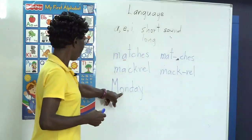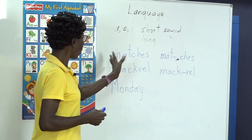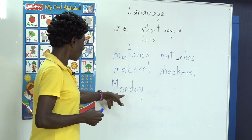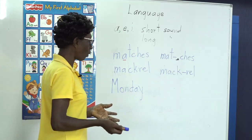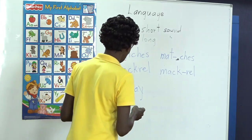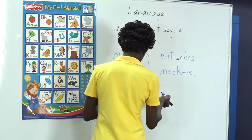Mo. What does the O say again? O. So you see all the vowels are coming out. In order for us to get words, we have to have vowels. You cannot have words without vowels, with the exception of the word O when O is by itself.